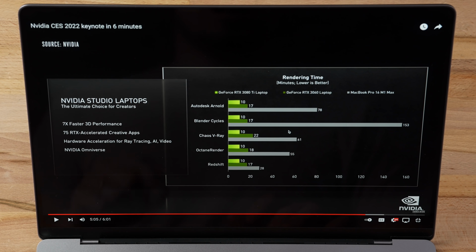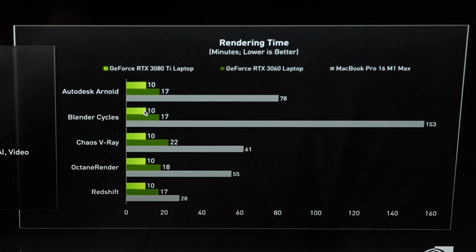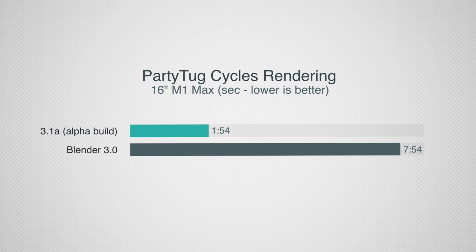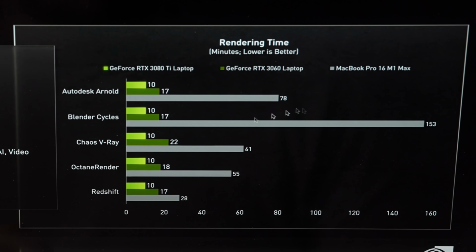And one thing that blew my mind was this chart in terms of graphics rendering apps, where they are showing off some massive performance gains compared to an M1 Max MacBook Pro 16-inch. For example, for Blender Cycles, they're showing 10 compared to 153 in terms of minutes. Now, obviously that does not make sense, and that's with the Blender Cycles that does not support the GPU, that's actually CPU based. And as we know, the new alpha build 3.1 of Blender finally supports it, and it definitely sped it up for us. So you shouldn't rely on this chart because it's not showing the new alpha version.